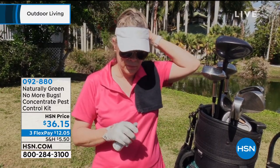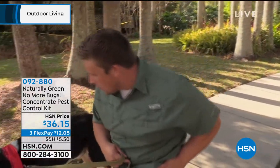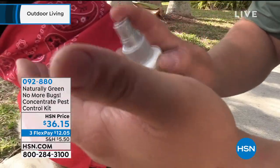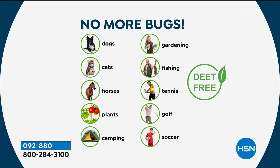And Linda, I love that you can even put this on your hat. This is perfectly fine to even spray on your own clothes, right? You spray it on your skin, you can spray it on your clothes, and really make sure that when you go outside, you are not diluting it. You are using it straight from the bottle or straight from the travel size.